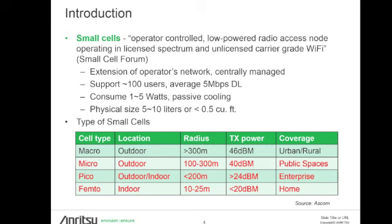So in a way, the operators are forced into a difficult position where the margin is squeezed down to zero effectively. And so they need to keep up with that trend, and small cells and HetNet is a way to do that. So let's go ahead and talk about what a small cell is, just so we have a common understanding of what it is.